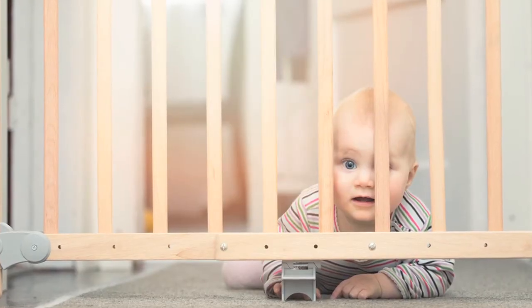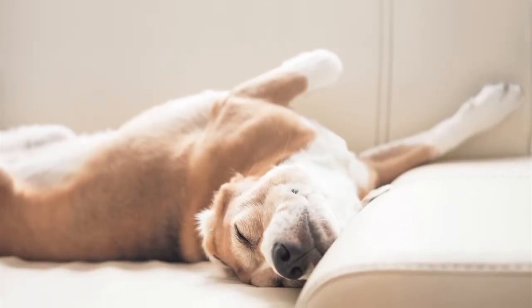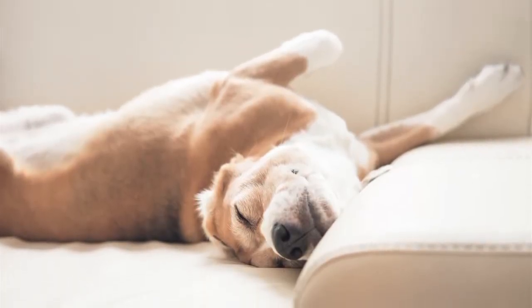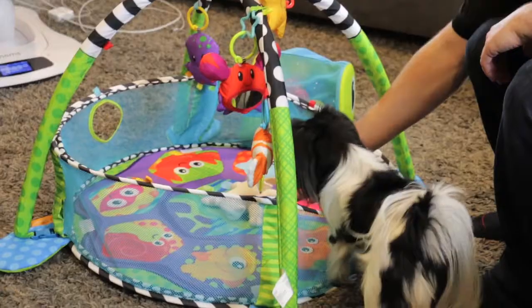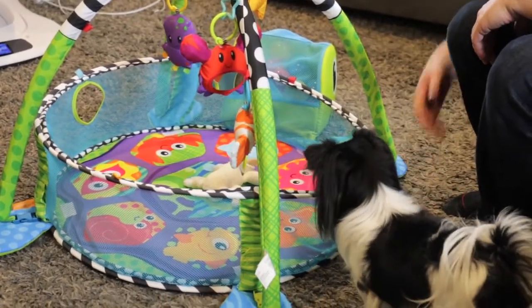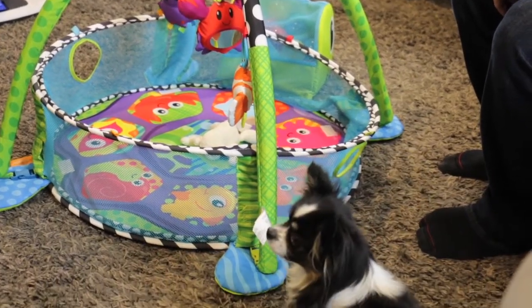Set boundaries. Make certain areas off limits to your dog, but at the same time create zones or territories that are just for him. Let's say you don't want the dog going into the nursery, crawling onto the baby's playmat, or touching the baby's toys. Train your dog to stay off and away from them.